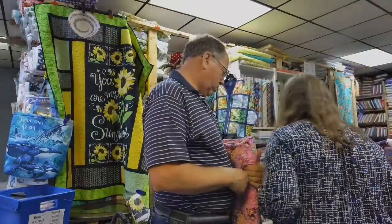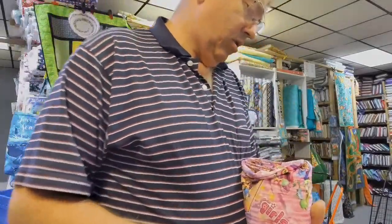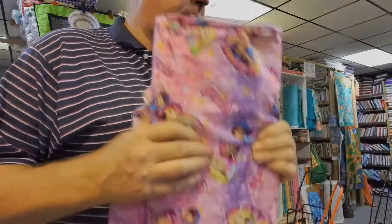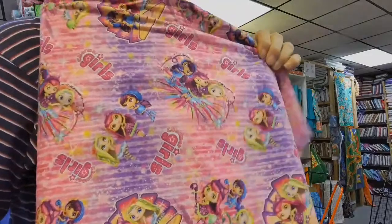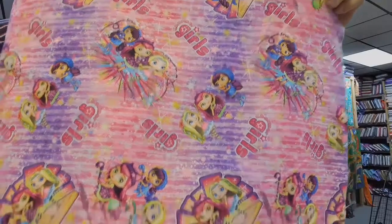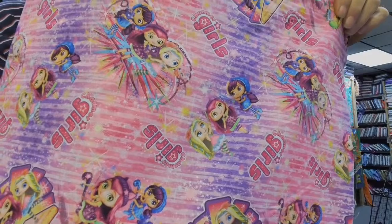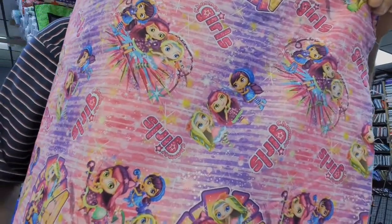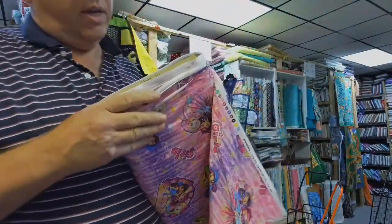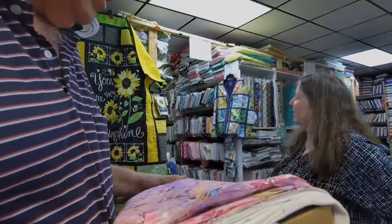What you got? Charmer Girls Badge Toss. Okay, I got no idea. It looks like a teeny bopper little pre-high schooler, pre-teeny thing happening here. Lots of pinks and purples going on. And some little girls with really big eyes. And so, I bet they're Taylor Swift fans, even though I don't have a clue what Taylor's singing about. Except ex-boyfriends. Characters, number 10, $6.99 a yard.